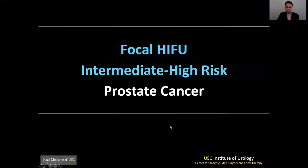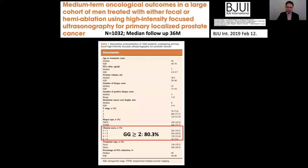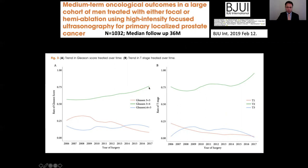With this, there was a lot of critique of focal therapy, that these patients treated initially were not supposed to be treated because they were candidates for active surveillance. So what we observed is that physicians and patients are treating more intermediate or higher risk prostate cancer. As we can see here in this series of 1,000 patients with a median follow-up of 3 years from the UK, 80% of the patients had intermediate risk disease with Gleason grade group 2 or higher. And you see how the Gleason 7 patients treated are increasing. Patients with T2 disease are also increasing, and patients with Gleason 6 and T1 are actually decreasing over time.